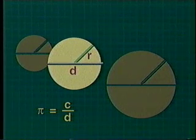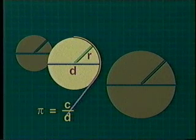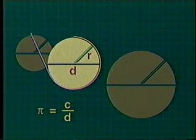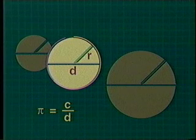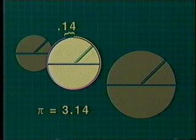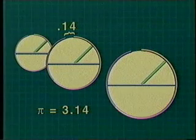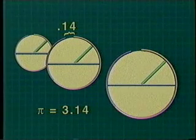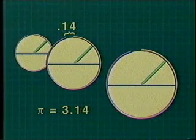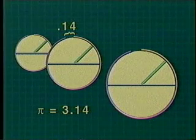Euclid, now wrap the diameter around the first circle as many times as possible. Okay, 3 times. How much of the circumference is left uncovered? So, the diameter of a circle can be divided into the circumference 3.14 times. That's pi. Check this with the other 2 circles, Euclid. No matter what size circle, the circumference divided by the diameter is always equal to 3.14 or pi.